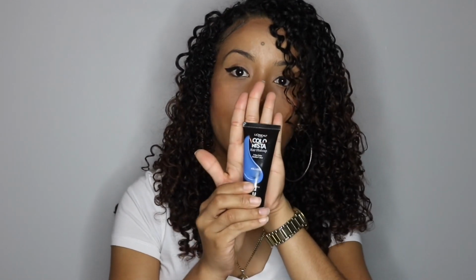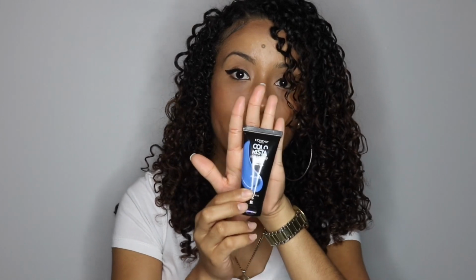Now you're going to see that they have the Colorista hair spray. It's a spray application instead of this one, which I can show you real quick. This one comes in a container like this, like a tube. You don't want to get the spray. I have no experience with the spray. I've seen reviews about it, but that's not what they sent me.